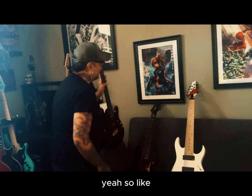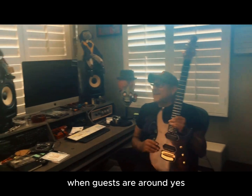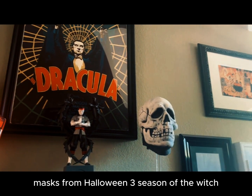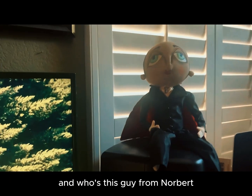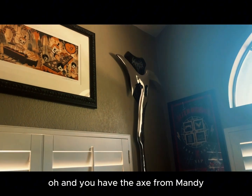Can you tell us about any of the scary decor that you have to take down when guests are around? Yeah, so whenever I have people over sometimes. So we have masks from Halloween 3, Season of the Witch. Dracula. You have Godzilla with the hat on. Yep. And who's this guy from? Norbert. Okay, and then just a bat guy. Oh, and you have the axe from Mandy.